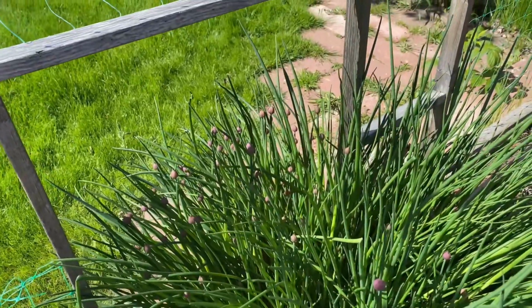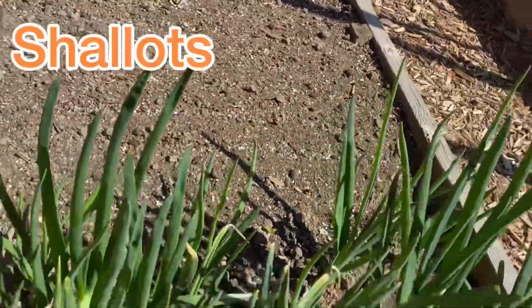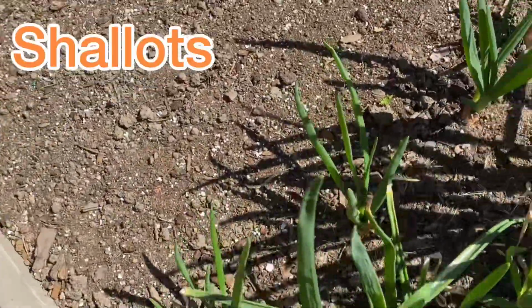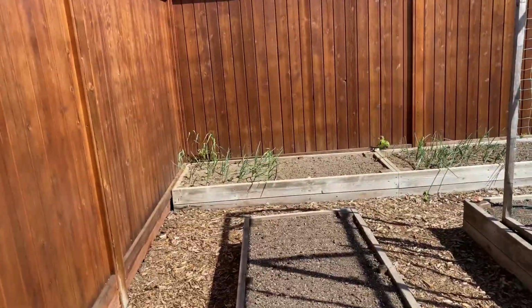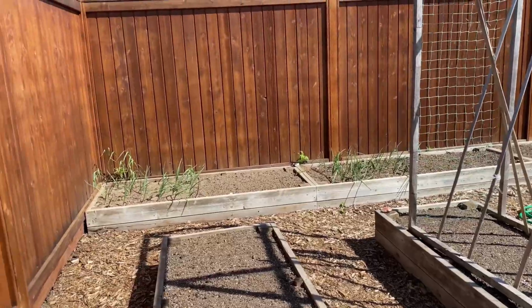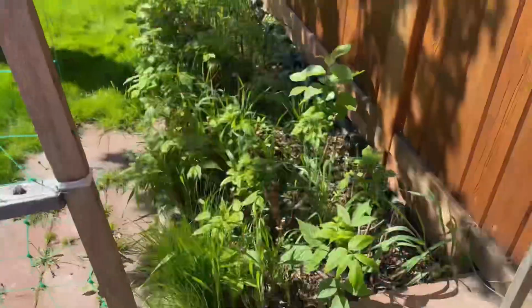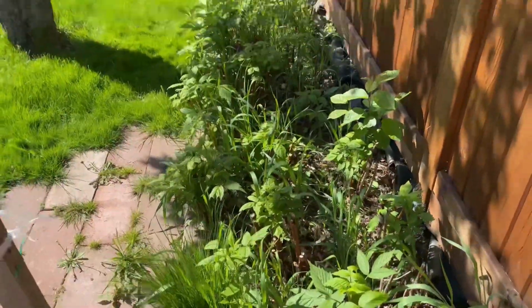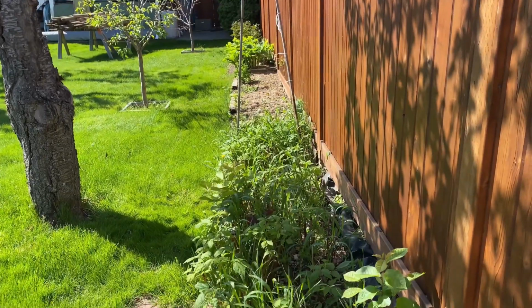Garlic chives just about ready to flower. And the ones that I planted this year are doing fine too. And the onions in the back are doing okay. I should probably get out and water them today. We had a lot of rain, but it's starting to dry up. The raspberries desperately need to get weeded, but we've been busy folks.